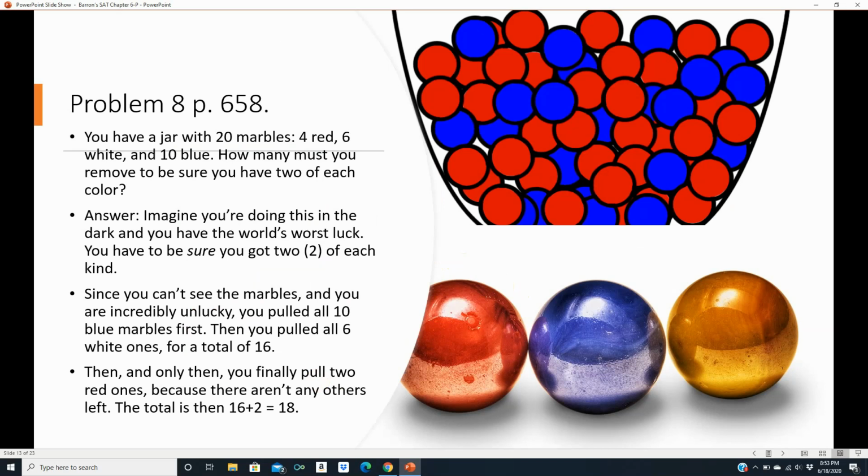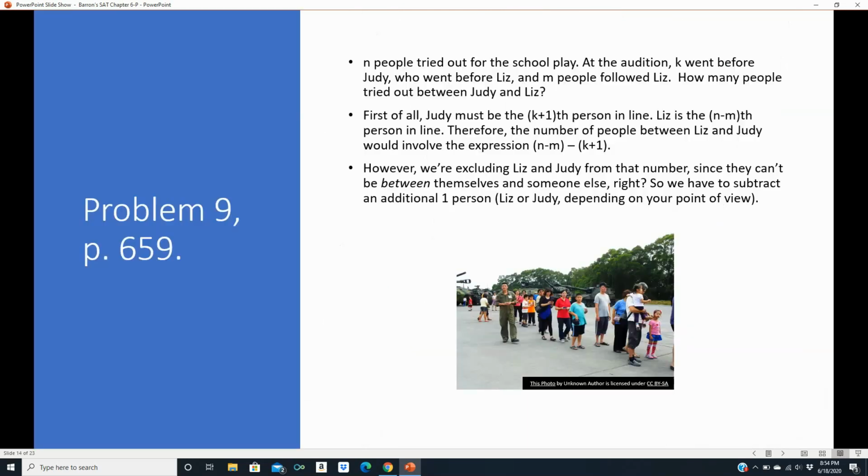Problem 8, page 658. You have a jar with 20 marbles: 4 red, 6 white, and 10 blue. How many must you remove to be sure you have 2 of each color? Well, imagine you're doing this in the dark and you have the world's worst luck. You have to be sure that you got 2 of each kind. Since you can't see the marbles and you are incredibly unlucky, you probably pulled all 10 blue marbles first. Then you pulled all 6 white ones for a total of 16. Then and only then you pull the 2 red ones because there aren't any others left. The total is then 16 plus 2, which is equal to 18.